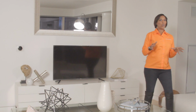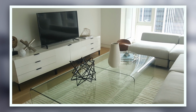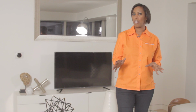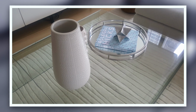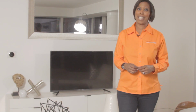The living room is, of course, the main social area. And here I decided to use one of my favorite design recipes tips, tone on tone. Don't be afraid to use hints, tones, and shades of the same color. Here we're repeating whites and creams, and I think the room is really successful.